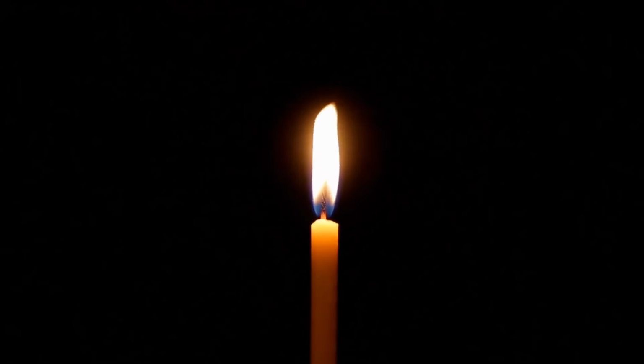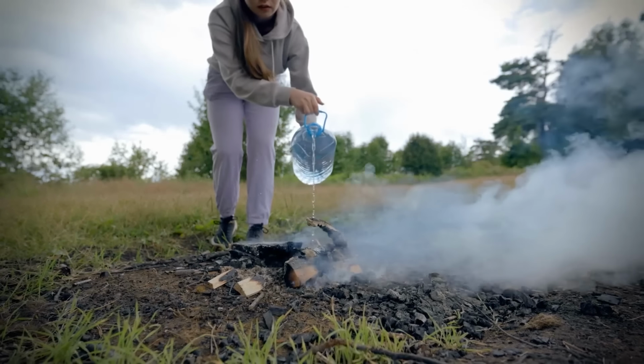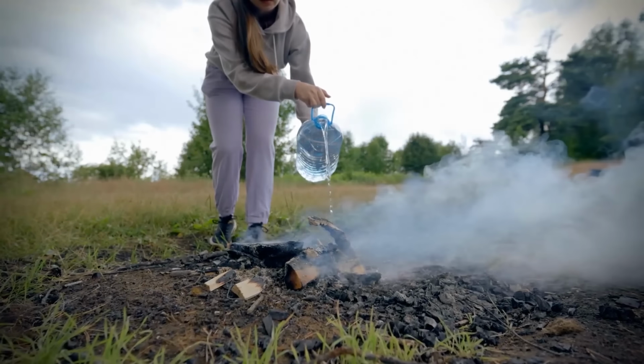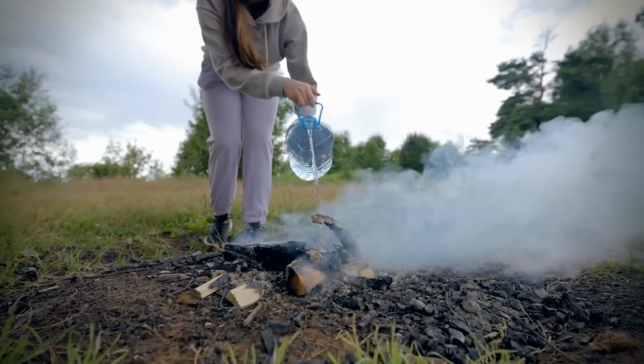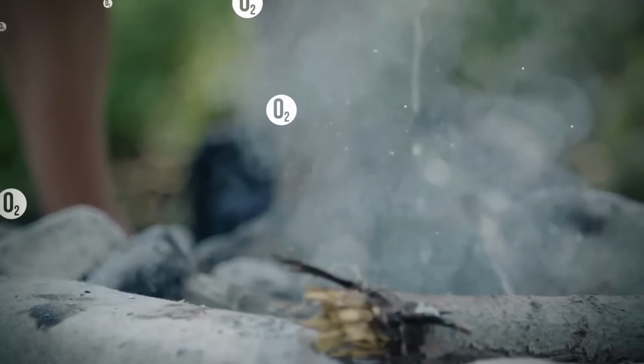Inside bonfires, candle flames, there's a chemical combustion. When we pour water on the fire, the water absorbs the heat of the flame and cools it to such an extent that it can no longer maintain the burning reaction. It also blocks the fire's access to oxygen. Water basically stops the chemical process.